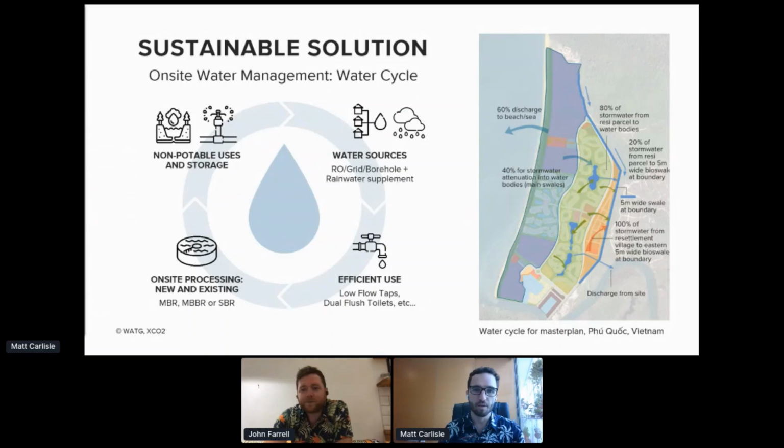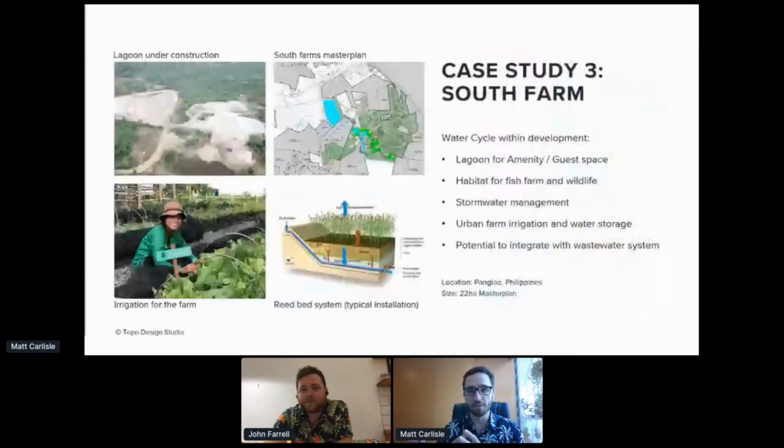As a very quick example, this is a really interesting case study. It's a project that we worked on a neighboring parcel here in Carlisle. It's called South Farm. And it's a really good example of this water cycle being intrinsically designed into the property. So South Farm, located in Carlisle, when complete, the lagoon system is going to provide irrigation, fish farms, stormwater management, and amenity space for guests and residents.